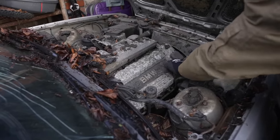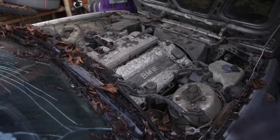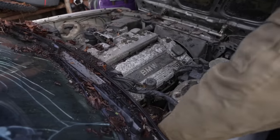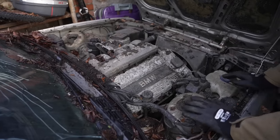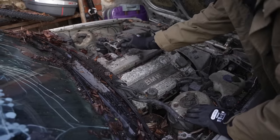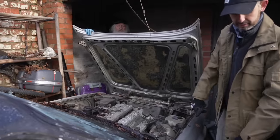There we go. All original, with a bit of burnt plastic. But as you can see, there's nothing damaged under the hood. I think that has escaped. Gosh, how lucky. That is lucky. So it's not all totally lost, which is good, great.